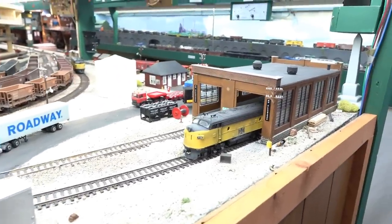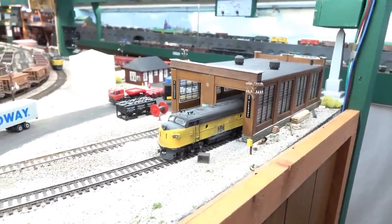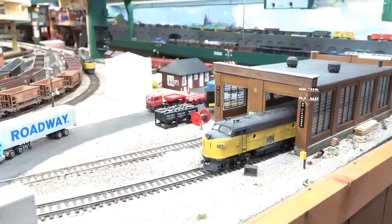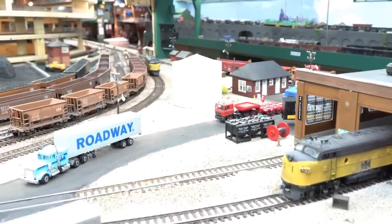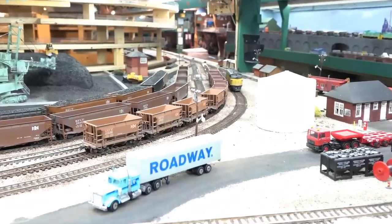And then there's a small engine house at the end of Conneaut. So during an operating session, this is where the ore trains would start, heading for Pittsburgh.